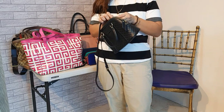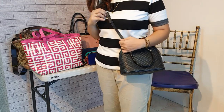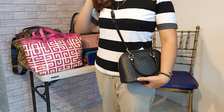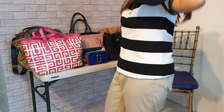Gustong makakita on how it will look when you use it as a crossbody bag. Yeah, adjustable yung strap niya, but this is the last. Okay, so ito na yung pinakamahaba niya. Okay? Next bag.